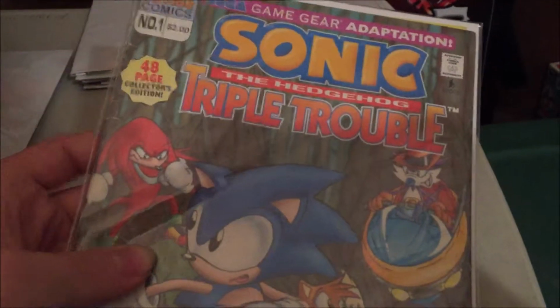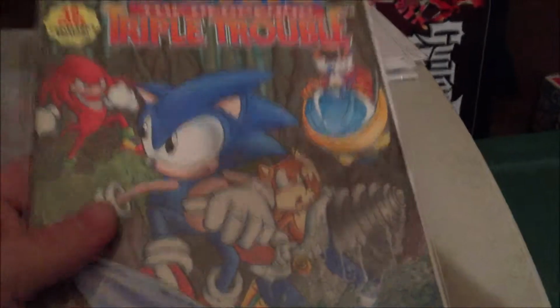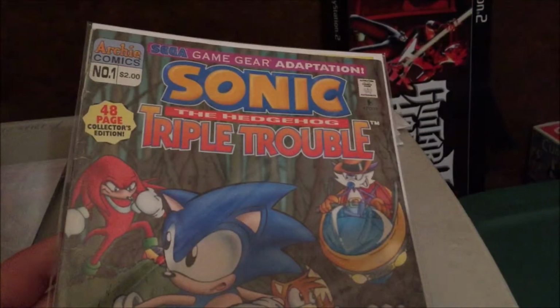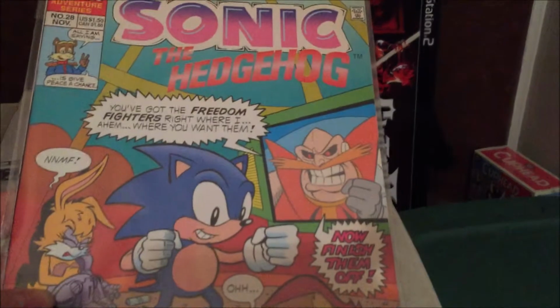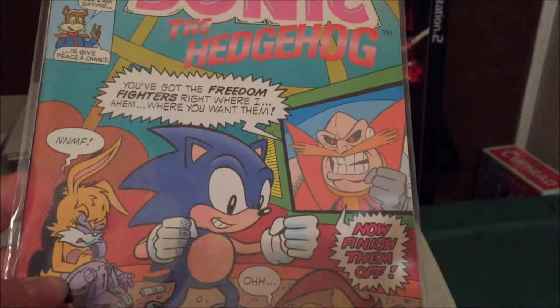Then we got Sonic Triple Trouble, which is pretty cool. This is the comic adaptation of Triple Trouble, which is pretty cool and nice. I like it a lot. I don't really have any strong memories tied to these comics. I didn't read them a lot. I did what I could with the Sonic Mega Collection series. We got this cool one right here, issue 28.